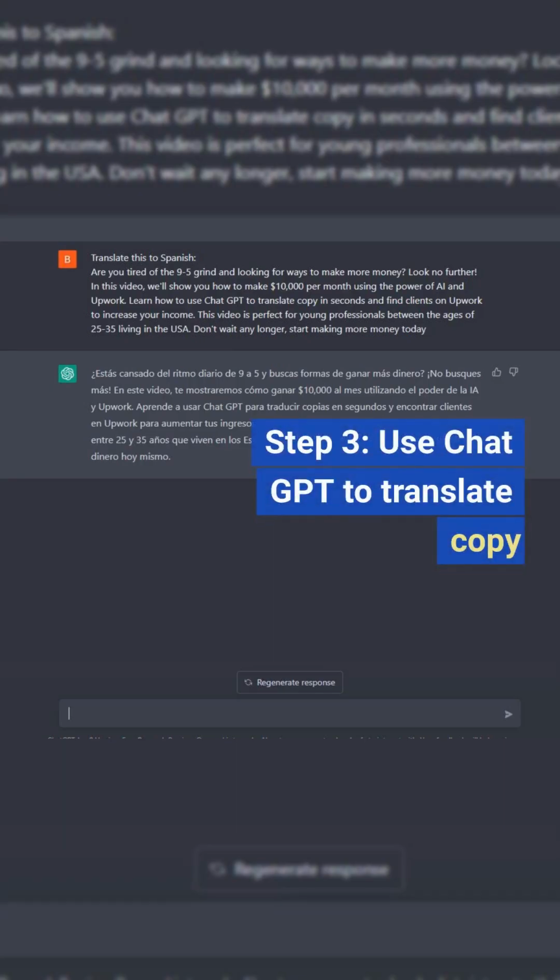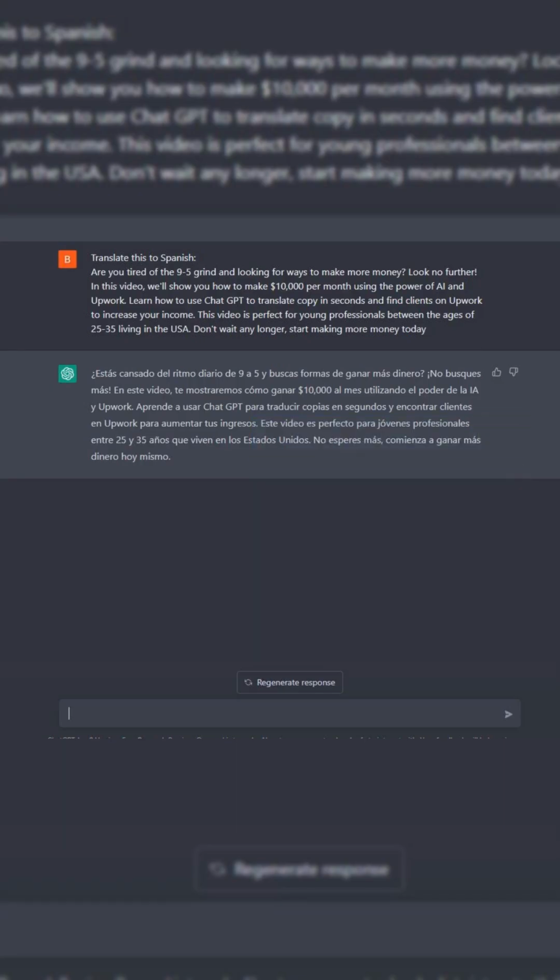Step 3. Use Chat GPT to translate copy. Once you've found a client, you'll need to use Chat GPT to translate the copy. Chat GPT is an AI tool that can translate copy into other languages in seconds. This will save you a lot of time and make you more efficient.